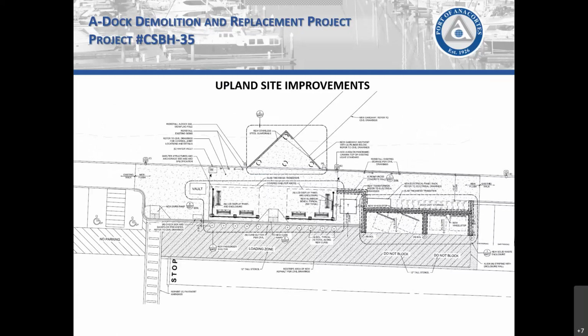The close-up plan of the upland site improvement. You can see we'll be regrading the site, installing quite a lot of new concrete sidewalk, utilities, and installing some structures as well. And I'll pass it on to Lexi to describe those.